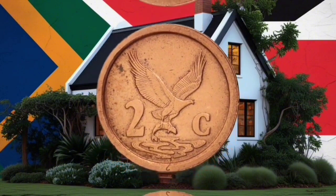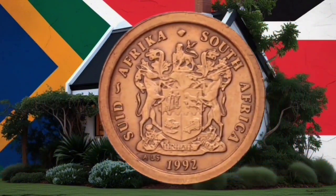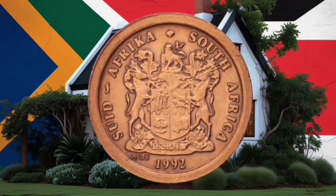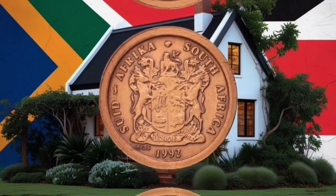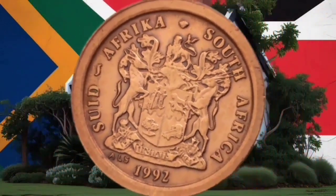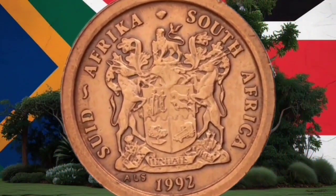One of the main reasons collectors seek out this specific coin is its historical context. 1992 was a pivotal year in South Africa as the country moved toward full democracy. Coins from this year are seen by some collectors as a symbol of change, especially those preserved in mint condition.